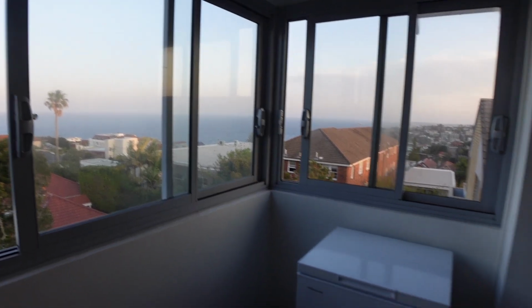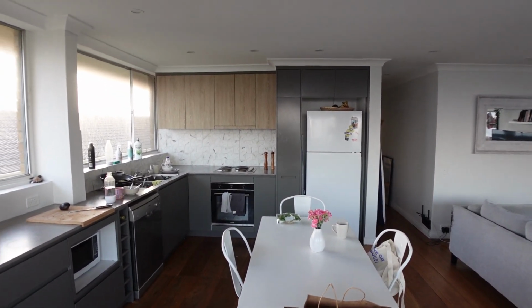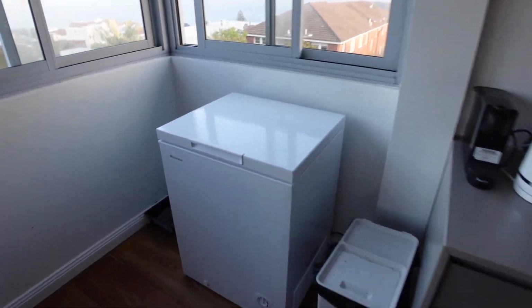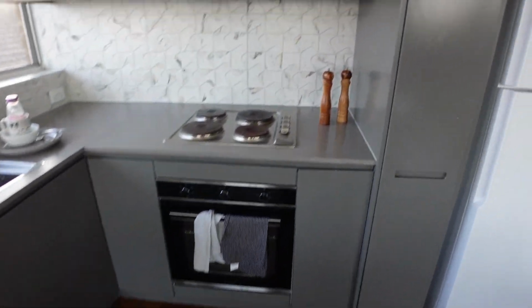And then huge kitchen right here. All the appliances I would never have in New York because I can't afford them. This is a freezer actually because this freezer doesn't really work all the way. That's okay. And then dishwasher and everything. So yeah, I hope you guys like it.